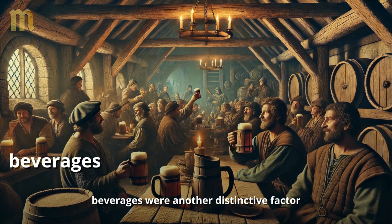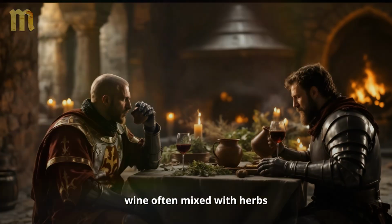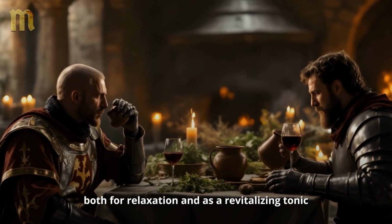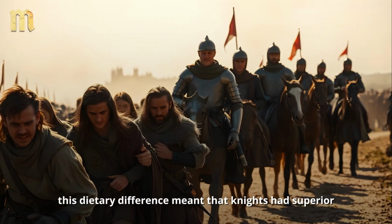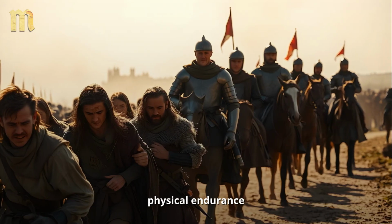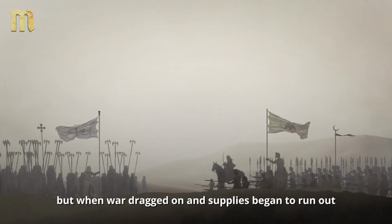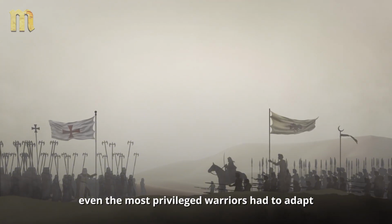Beverages were another distinctive factor. Wine, often mixed with herbs, was used both for relaxation and as a revitalizing tonic before battles. This dietary difference meant that knights had superior physical endurance compared to common soldiers. But when war dragged on and supplies began to run out, even the most privileged warriors had to adapt.